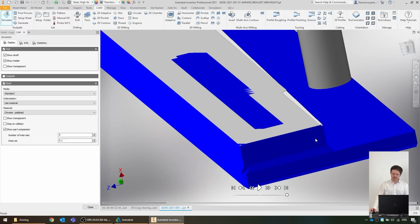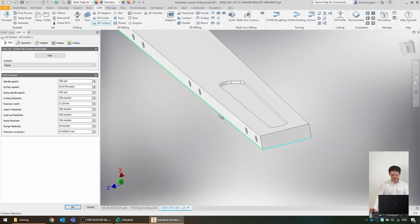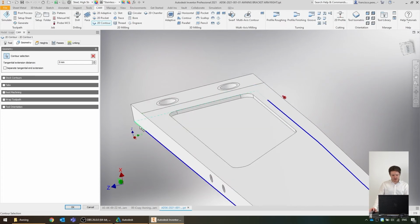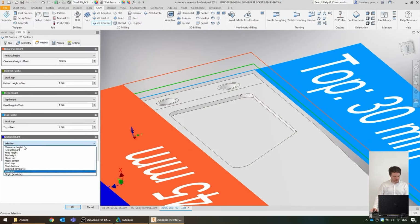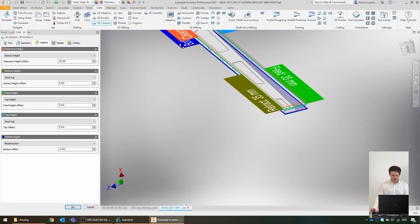So what we're going to do next is a contouring operation that's going to follow along the perimeter of this component and get a nice surface finish on there. So we'll say close. And next we'll come along to 2D contour. This operation is very nice because it's easy to set up. We choose our contour and we choose the side which it's applying to using this arrow. And now for the heights, we might say, okay, we want to cut to the bottom of the model, -2. Oops, model bottom, -2. So it's going through the bottom.